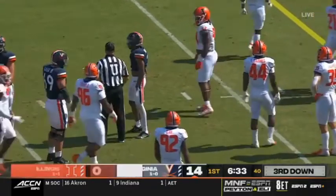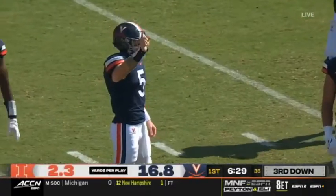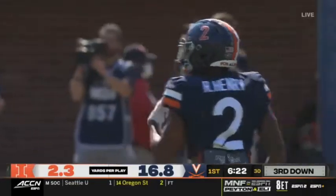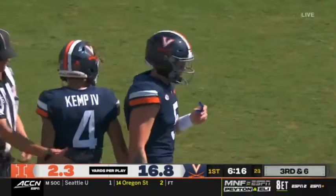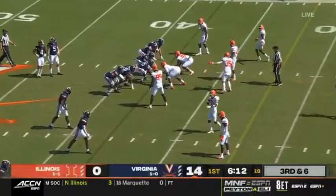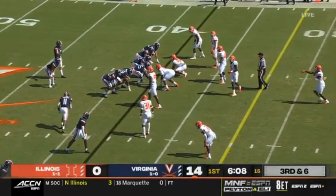Illinois defensively has gotten into more of a zone package. They felt like the man-to-man wasn't working, which it wasn't. And to me, that pass right there, someone catches a pass, you tackle them for a 5-yard gain, that's okay. Now bring up 3rd and long, 3rd and 6. That's what Illinois wants to do. I expect to see more of that zone coverage from them.